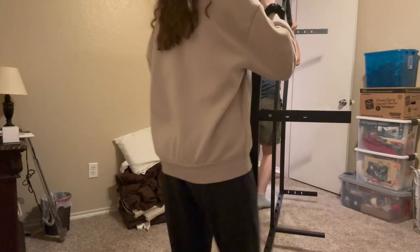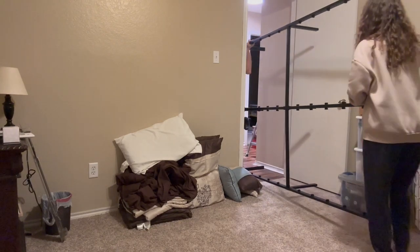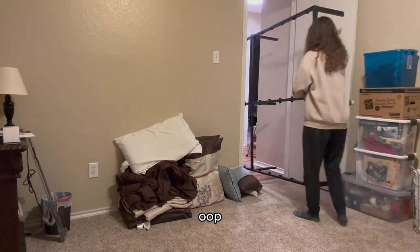Put it in the hallway for now? Sure. Unless you think we can, well, yeah, I don't know. Yeah, garage is a little.